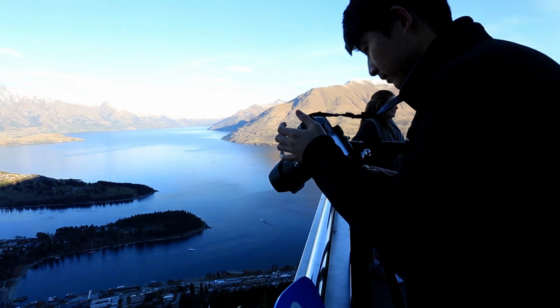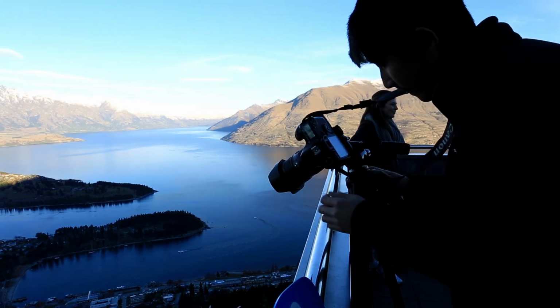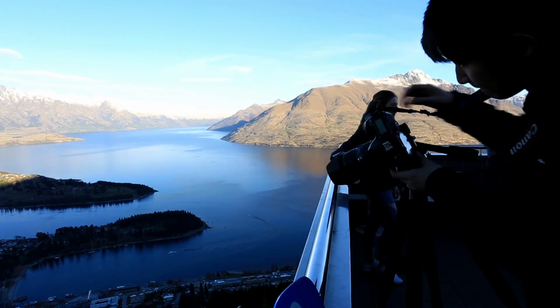It was a real struggle to protect our tripods from being bumped by the crowds of sightseers.